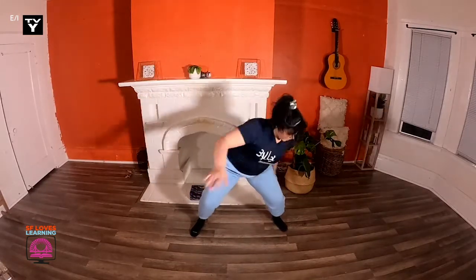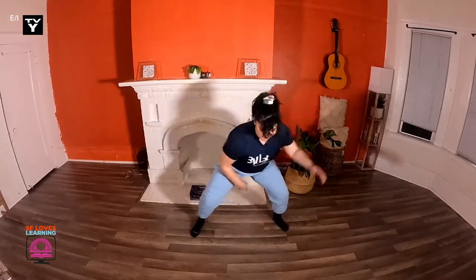Good job. Did you notice that when we were hitting the ball with the tennis racket, we used our force to move it to another part of the room? Let's switch over to playing basketball. Similar to tennis, there's a ball and force involved. When we dribble the ball, it bounces down and up, down and up. So let's dribble the ball through our legs.